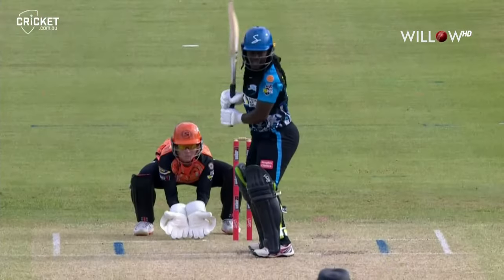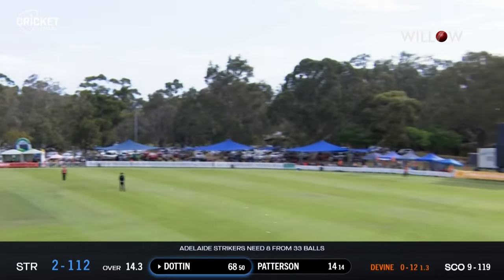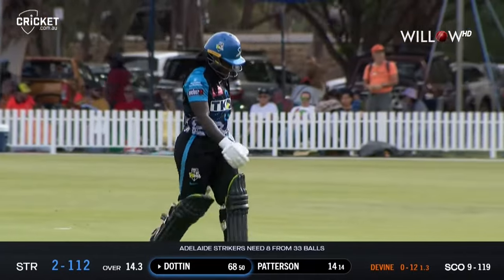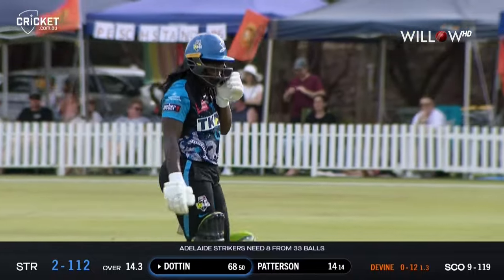She hasn't dropped too many. A little bit disappointing. I think Dottin thought she'd got that. She was certainly looking to close out this game. And just puts it down the throat of King. Out for 68, though. Magnificent innings from her. And she'd be very disappointed if the Strikers can't take it home from here.